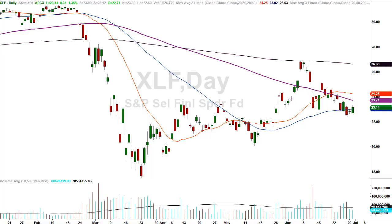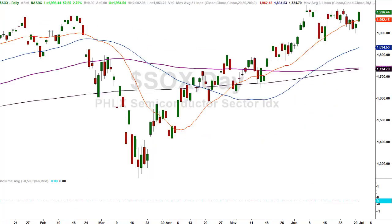Even the financials that were teetering the last couple of days now managed to finish above the 50-period moving average, not yet above the last or most recent breakdown candle high, but closing back above the 50 is a potential signal. We're watching. Remember, without the financials, the market's just not going to get very far.